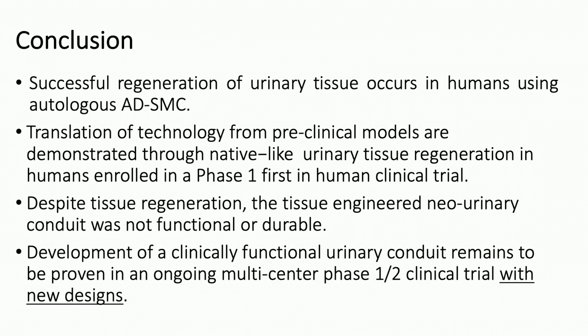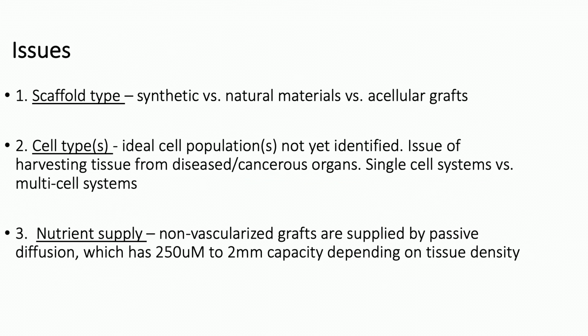So in conclusion, we were able to successfully regenerate urinary tissue. However, in the translation of technology from preclinical to actual clinical results, it wasn't functional. This thing contracted, it was not compliant, and caused obstructive uropathy. So what we've now done, and this is where my lab has moved, is trying to come up with a better approach to be able to do this again with a version 2. And I'll show you just how we're doing that.